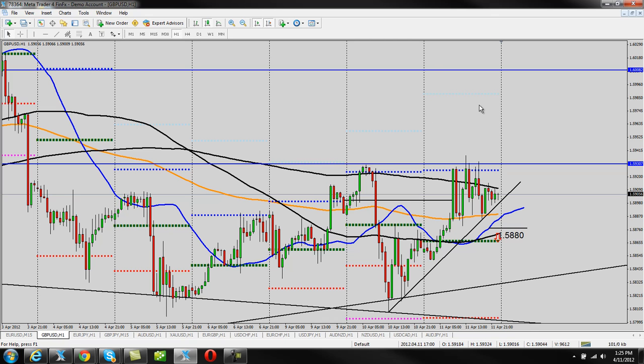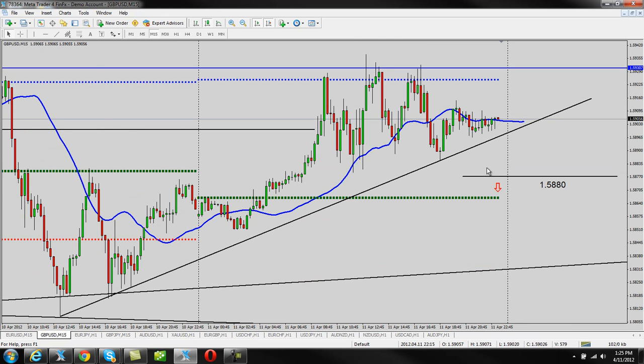So we're looking for probably a nice 60 pip trade. So keep an eye on that. Look for that break of 159.30. Now, if we don't get a break of 159.30, then I'm just looking for this level that we have been watching over and over again, and it is 158.80.